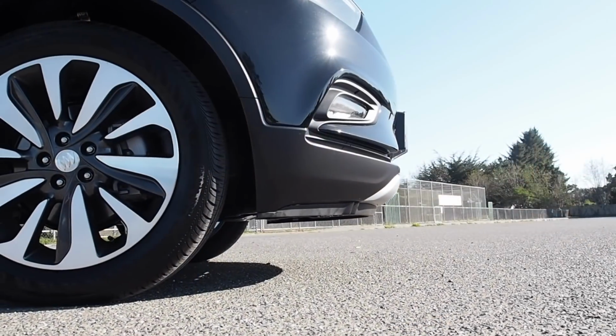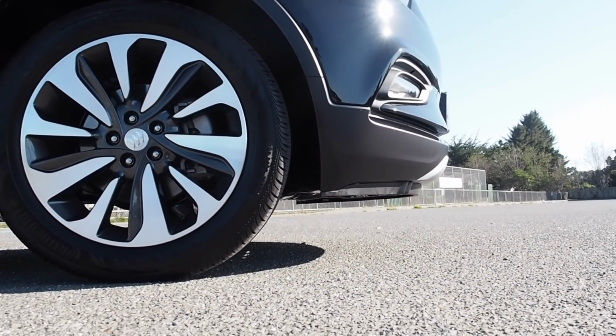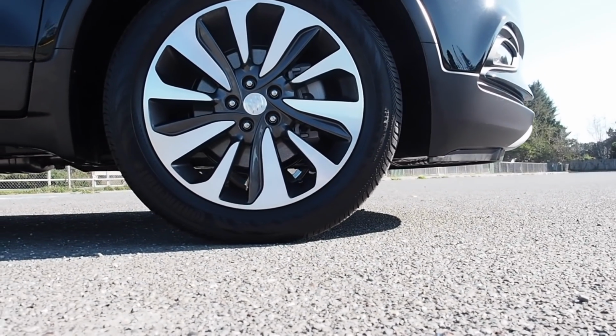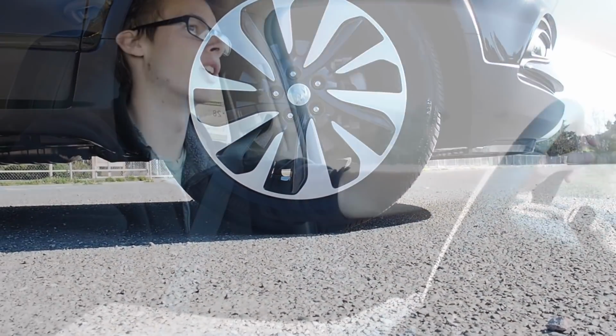Speaking about the wheels and tires, this car has 18-inch wheels, which are very nice. They're a nice alloy two-tone wheel, and in my opinion, they really make the car look very nice.